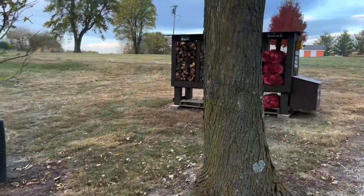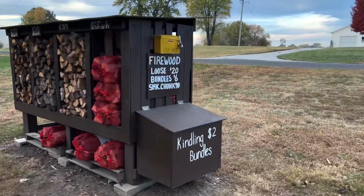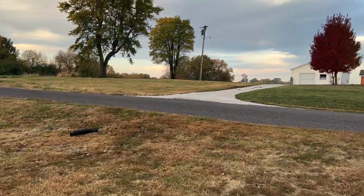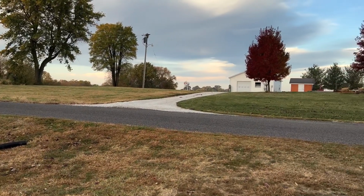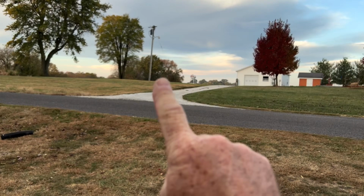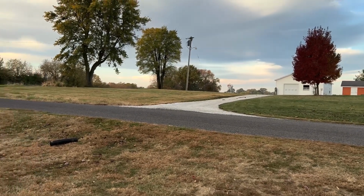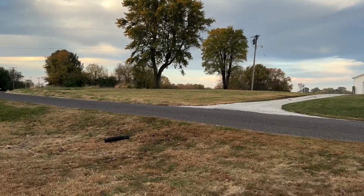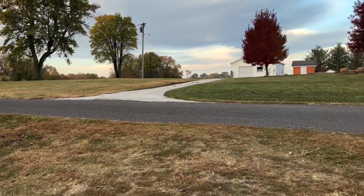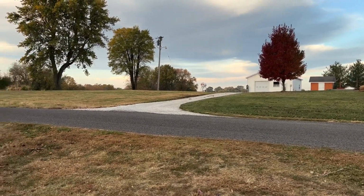All right, y'all, I'll take a little walk up here by Evan's firewood stand, because across the road over here, I don't know if you can see it, he owns all around behind this house, that island of woods right over there. I know it doesn't look that big on camera, but that's probably 100 yards wide, 100 yards long.